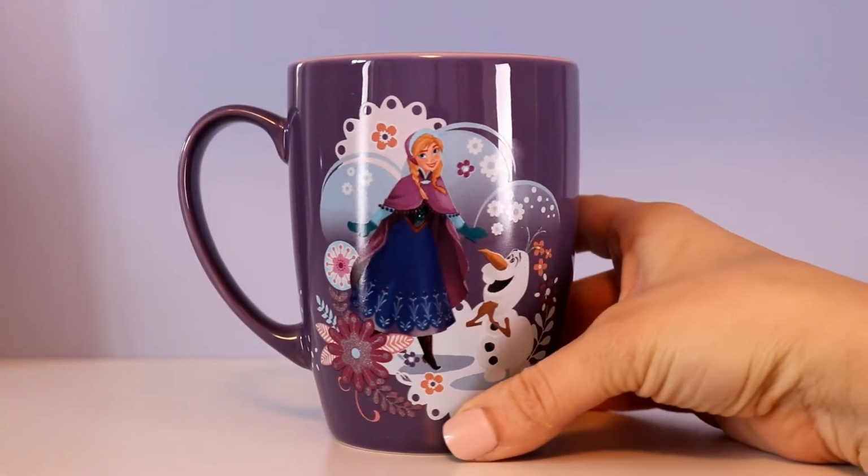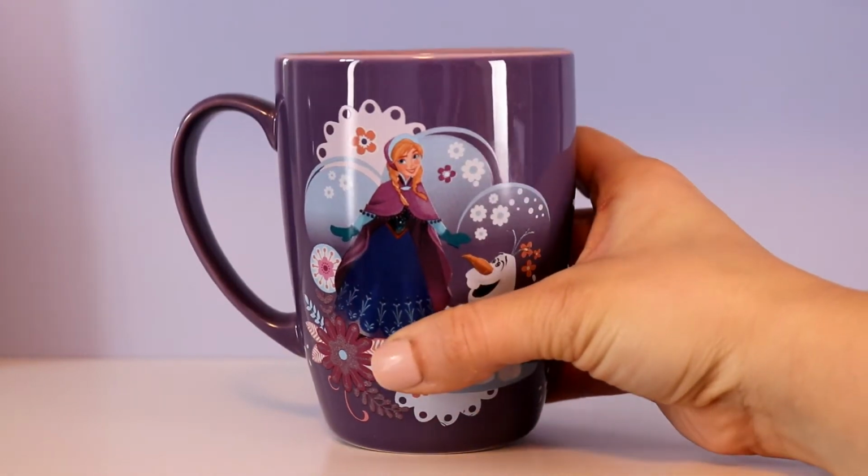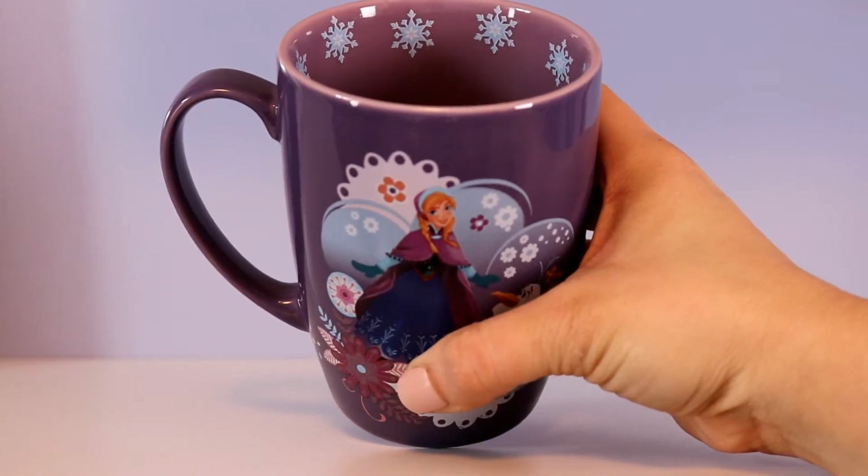And this one is definitely one of those cozy day mugs where you just want to cozy up on the couch with something nice and warm. I actually also really like this one if I'm going to make any Mr. Noodles. It's also a really good cup for that as well.